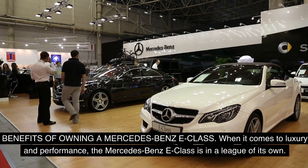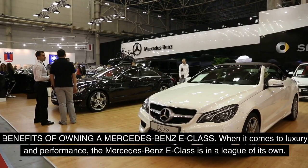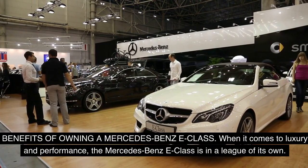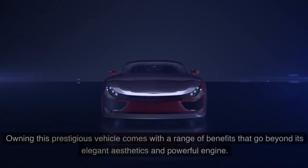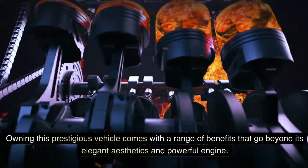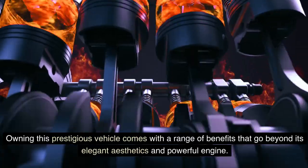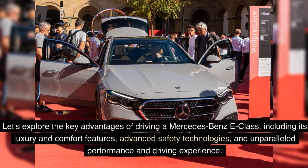Benefits of owning a Mercedes-Benz E-Class. When it comes to luxury and performance, the Mercedes-Benz E-Class is in a league of its own. Owning this prestigious vehicle comes with a range of benefits that go beyond its elegant aesthetics and powerful engine. Let's explore the key advantages of driving a Mercedes-Benz E-Class, including its luxury and comfort features, advanced safety technologies, and unparalleled performance and driving experience.